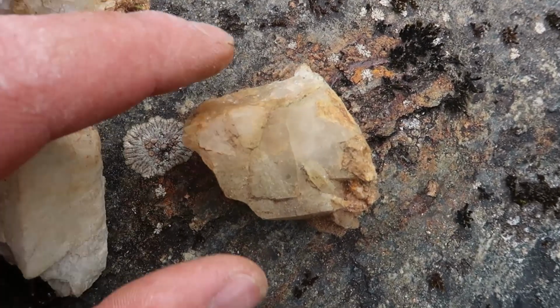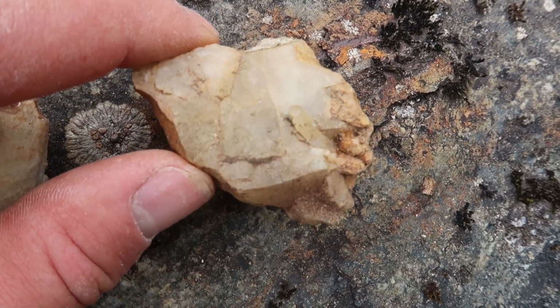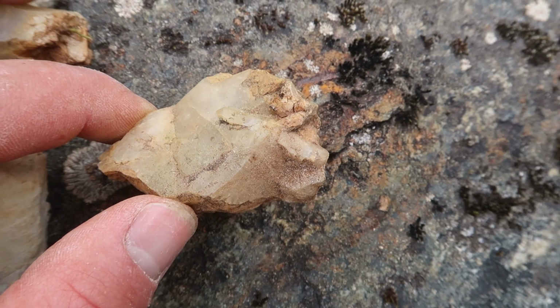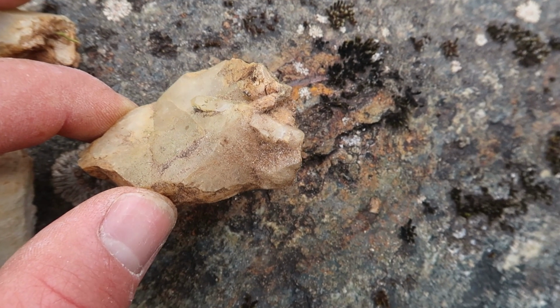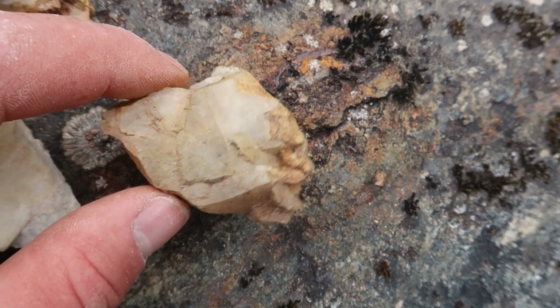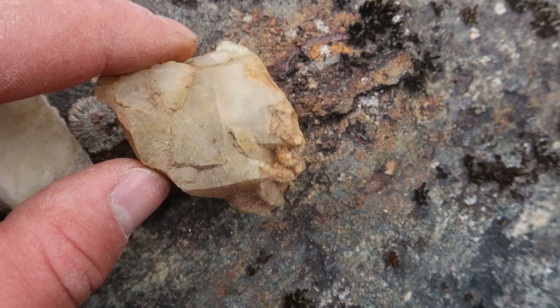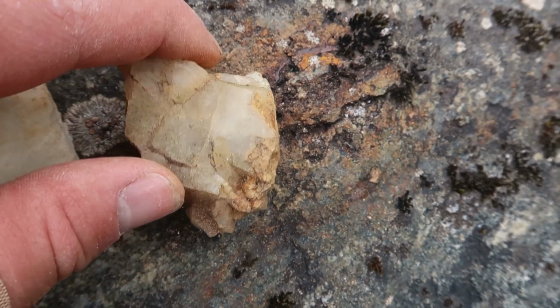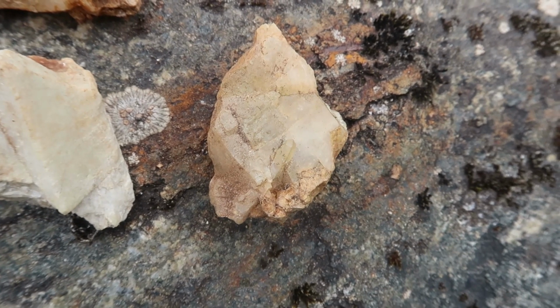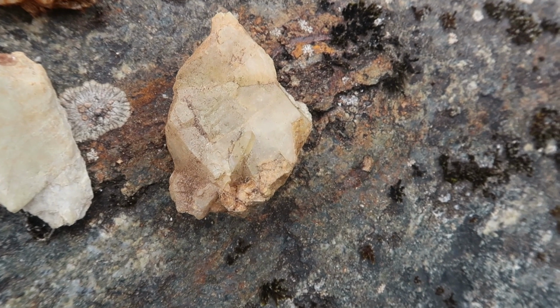And this one has a nice little quartz on it. Yeah, it's kind of yellow on top. I wonder if that'll stay. I doubt it though. It's probably just an iron staining, but still pretty cool. So I'll move on to another boulder now.